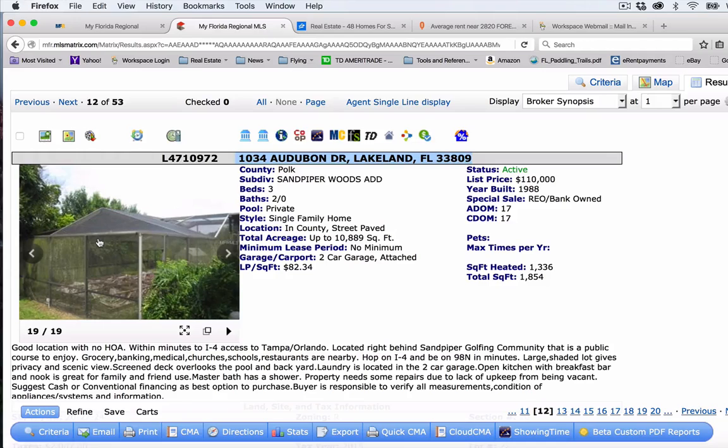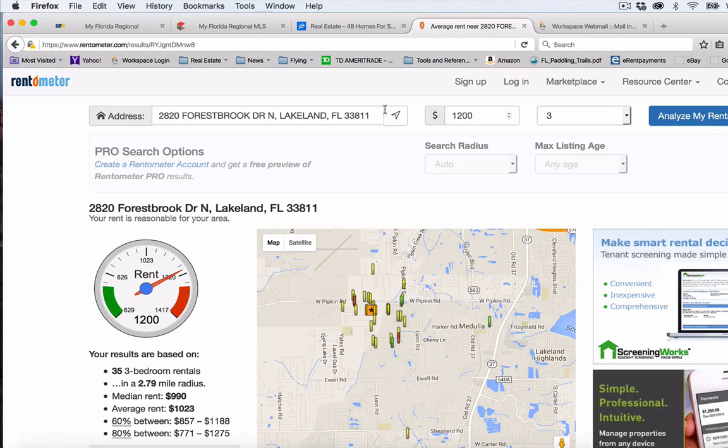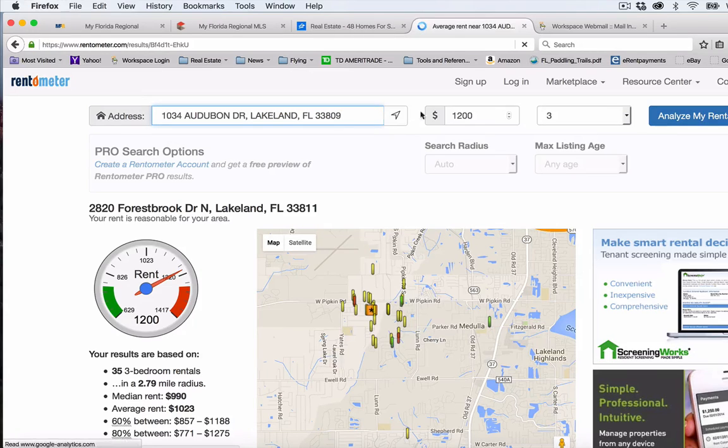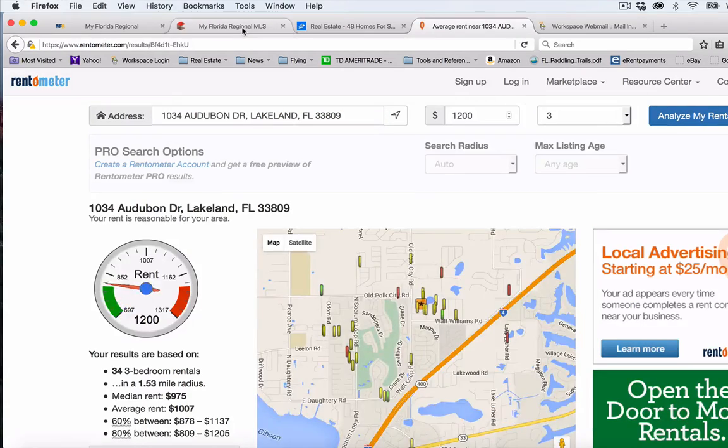Your mortgage payment on this is going to be about $511, and you can rent this out for around $1,200 per month. Let me put it in Rentometer. See what Rentometer says. Is this a 3 or is this a 4? This is a 3. Okay, so Rentometer says you can get $1,200 on this property also.